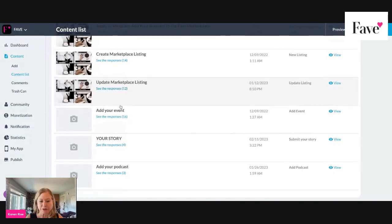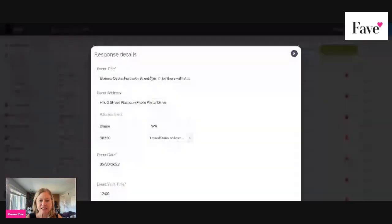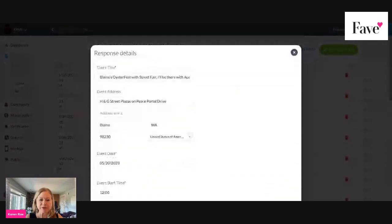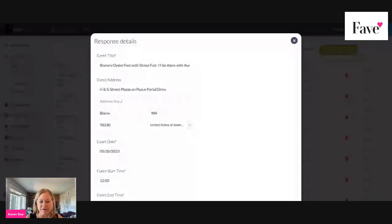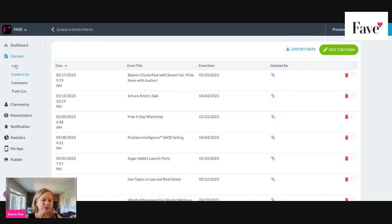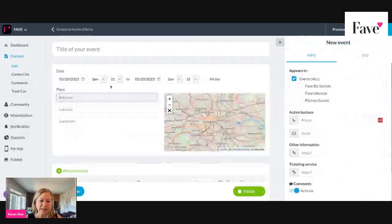We would like to check for your different events, if anybody has uploaded an event. And currently everything is uploaded, but you could just go here. All the information is here. So to upload this, I open up a new window on the Fave app, and you would go to add an event. You just go to add. It says an article, video, or an event. So you go to an event. The information that's right on the form, you just put right into here.